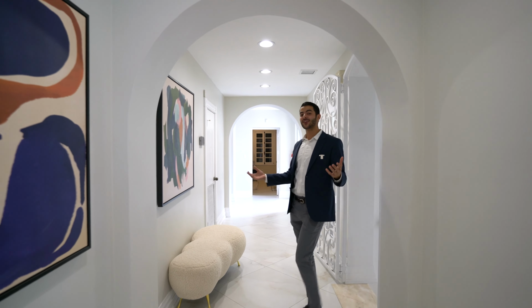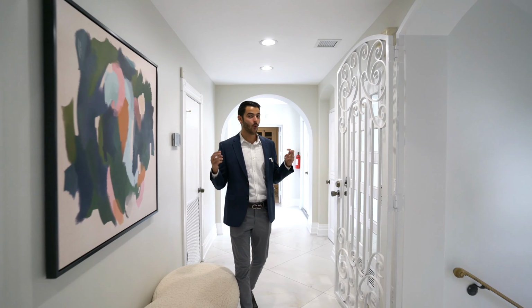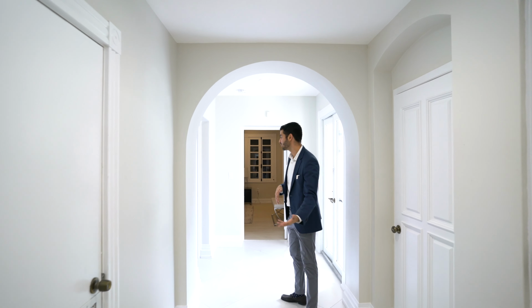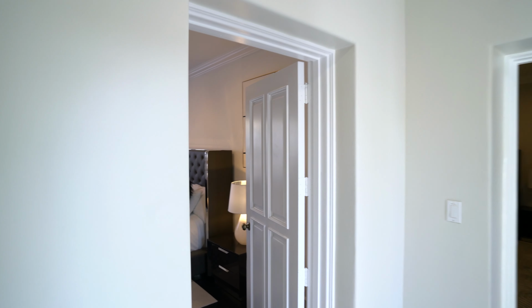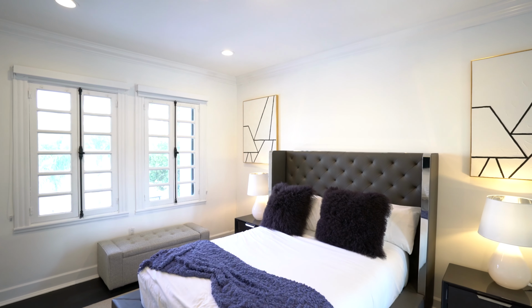So welcome upstairs. Here we're in the hallway, all right, second floor. We teleported, wow. Over here on this side, again, we have three bedrooms up on this floor, including your master suite. So we'll see right over here, we have the first bedroom, okay, right here to your left. First bedroom here, walk-in closet, and a really cool bathroom.